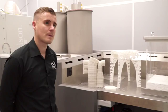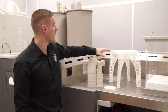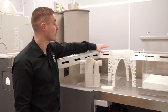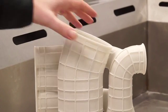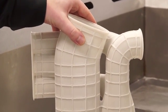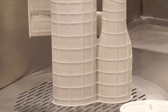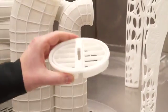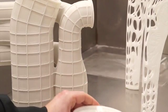What are these components we can see on the table? There's a small variety of components here, ranging from a stool. This is a good idea of the kind of component size we can get off the ProX 500. Here we've got a manifold. This is produced in a glass fibre material, which is increased stiffness and rigidity. And basically right through to smaller parts like an air outlet on a car dashboard there.